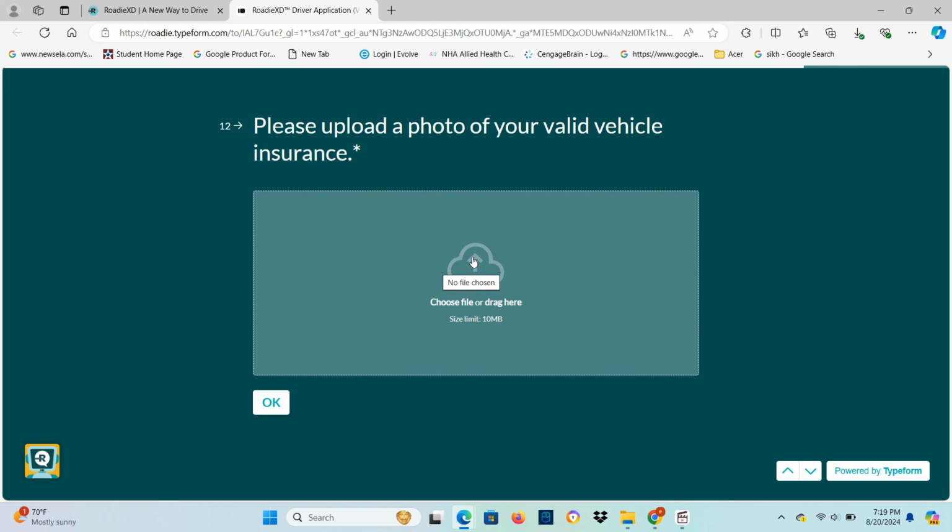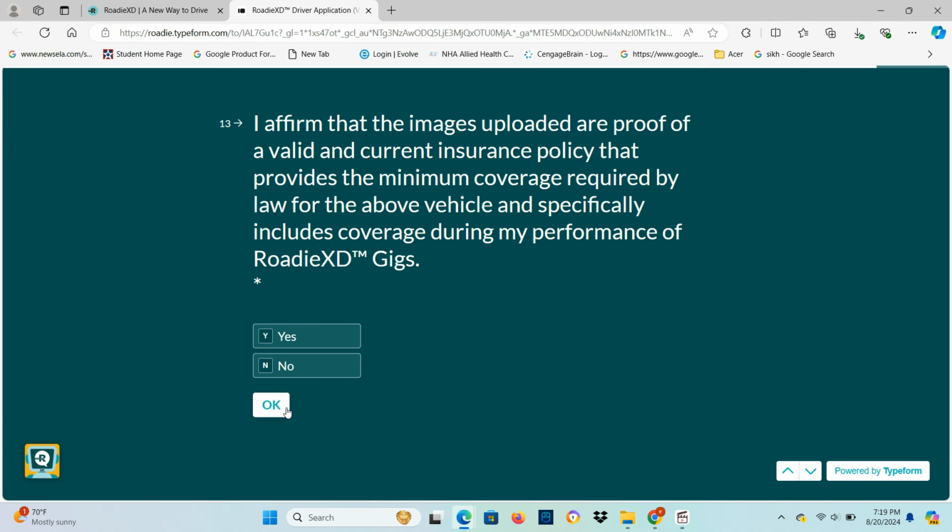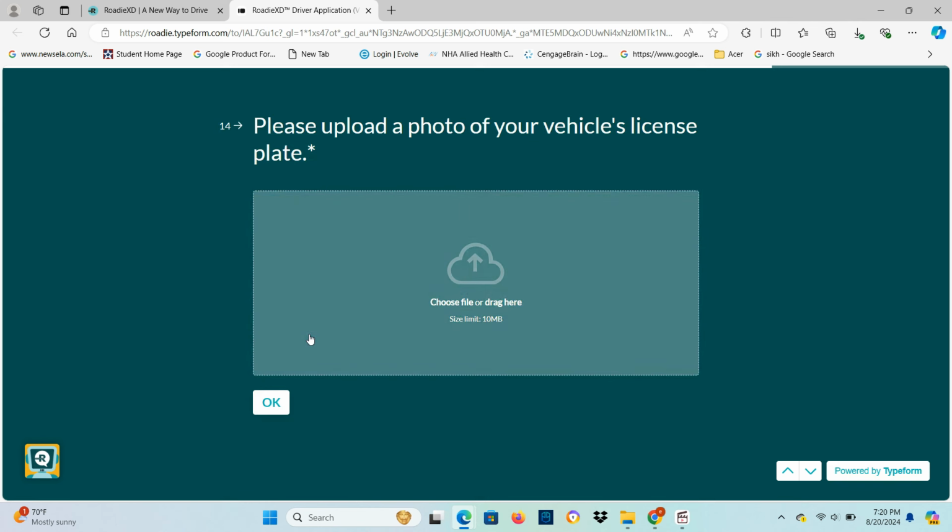Now it's time for you to upload a photo of your valid vehicle insurance. You're going to click okay. Now they want to make sure every image that you upload is proof of a valid and current insurance policy that provides the minimum coverage required by law. You're going to click yes. Now they ask you to upload your vehicle license plate.